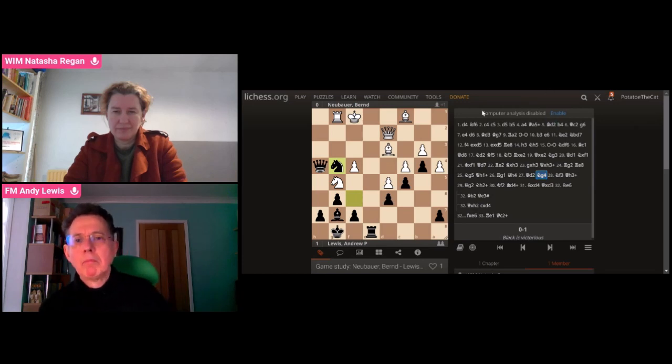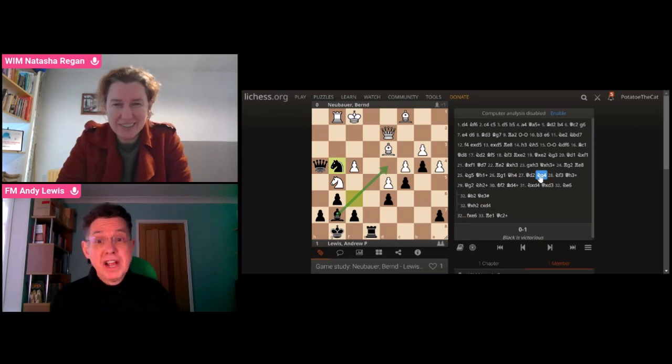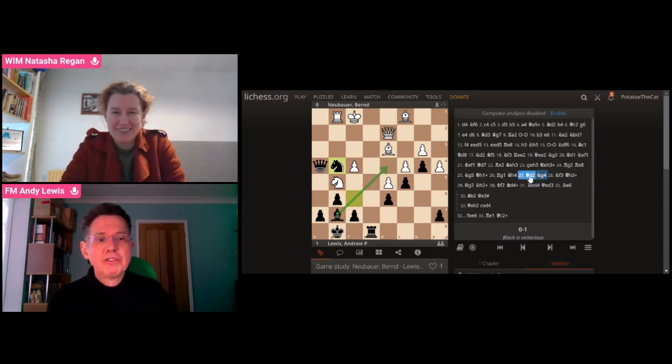So if it were black's move here, there's all sorts of things he could play, but I'd very much like to play this move here, bishop to d4, just bringing the third piece. The knight can come in as well, can't it? Indeed, the knight can come to e3 with check. Yeah, go to h2. It's all happening.